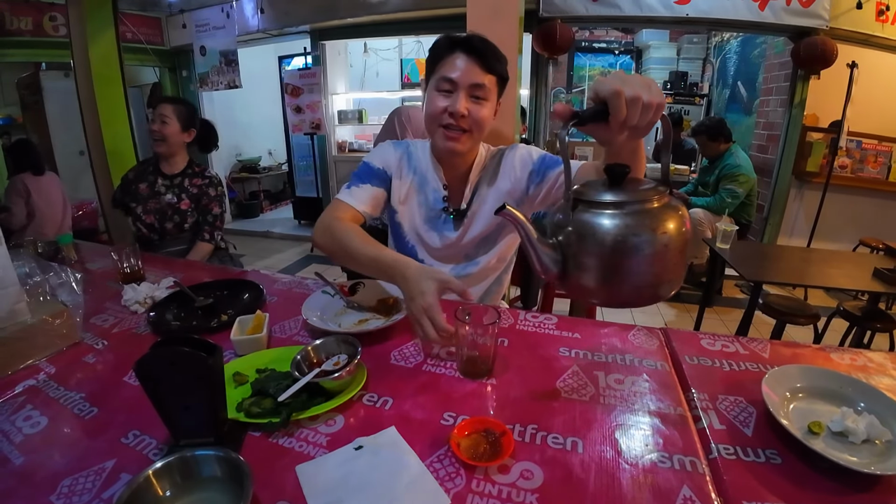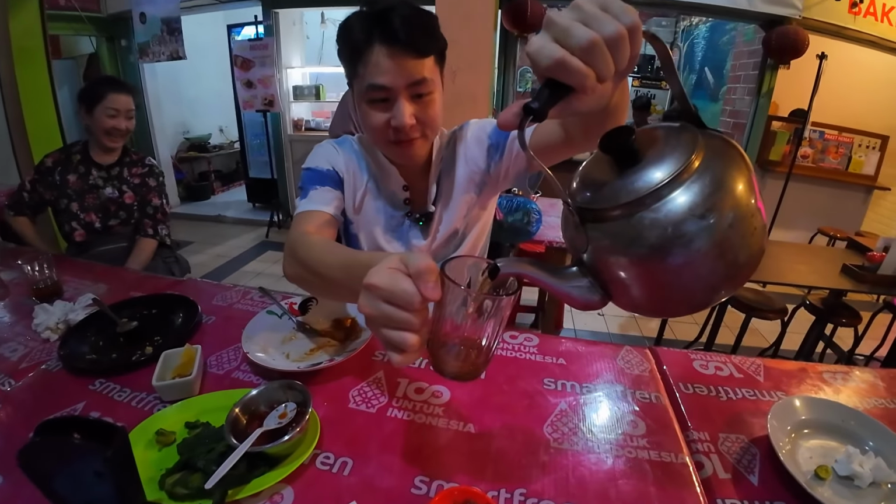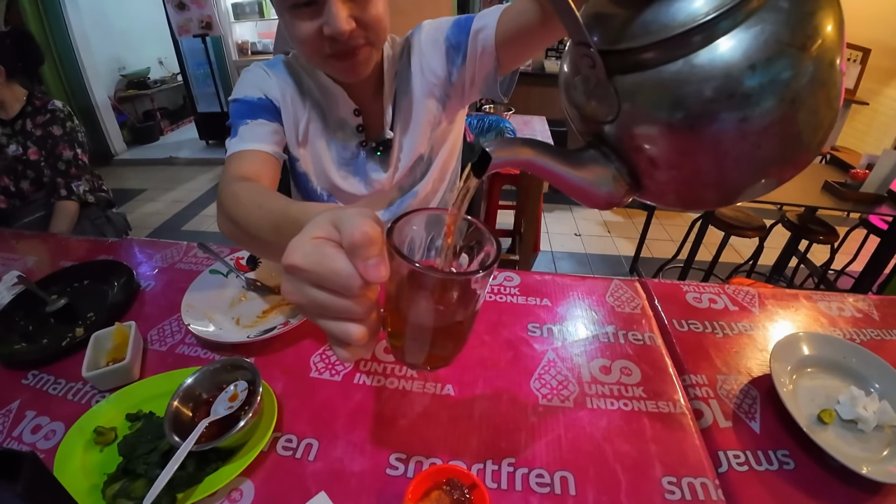So when you're eating in a place like this and you see some kettle, it means you can just pour for yourself. That's some tea. Cheers.